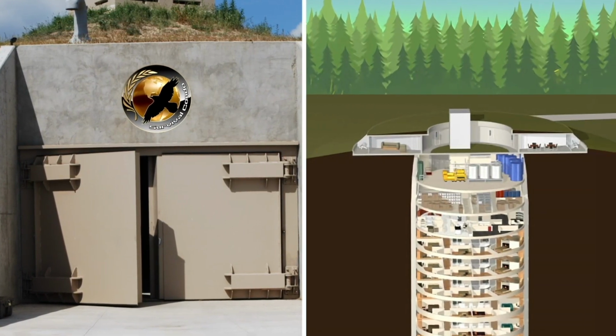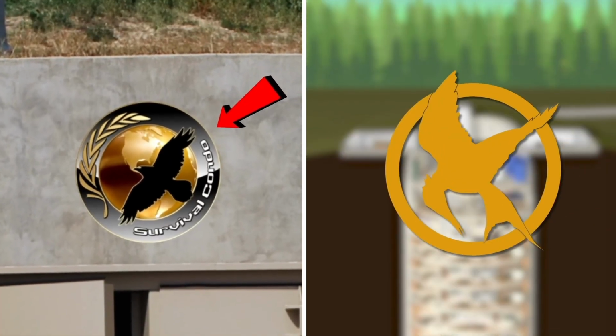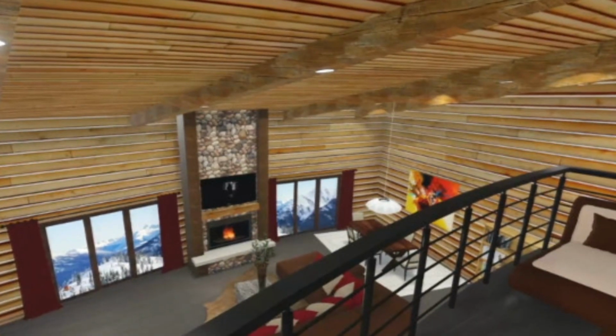Certainly the world's most extravagant doomsday plan. Even their logo looks straight out of the dystopian Hunger Games. I know I'd be volunteering as tribute for this level of apocalyptic luxury.